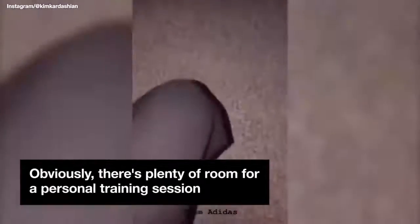This is pretty crazy. You guys, the hallway on the plane. Look, this is for lunges. Team Adidas. But wait, there's more. It's a double-decker.